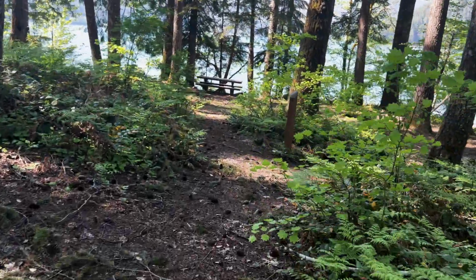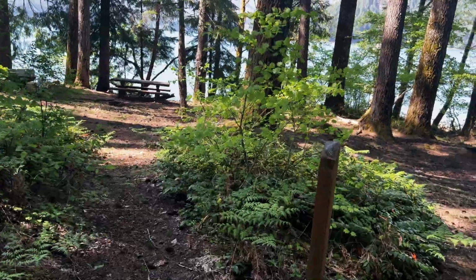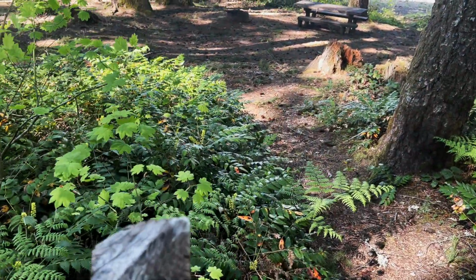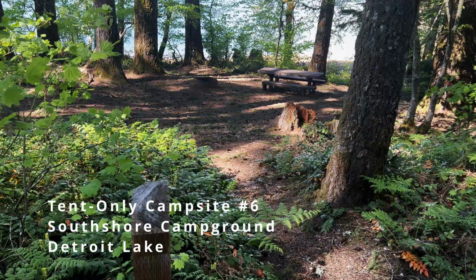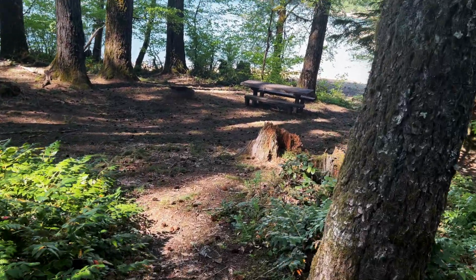Now this one looks a little bit more like it. It's confusing. There's all these picnic tables. What is what? Looks like a 6 to me. You tell me, is that a 6? We're here at Southshore Campground, Detroit Lake. Tent-only hike-in campsite, spot number 6, if I'm reading that pillar correctly. Let's go take a look.